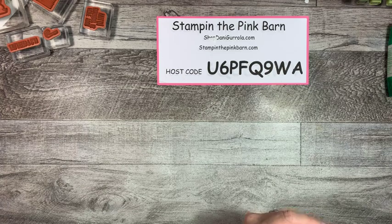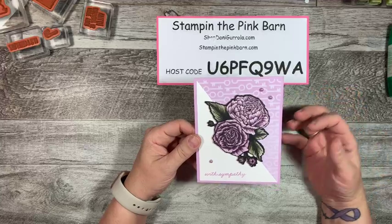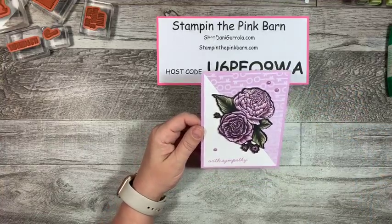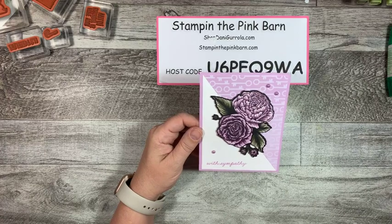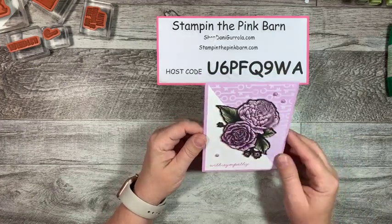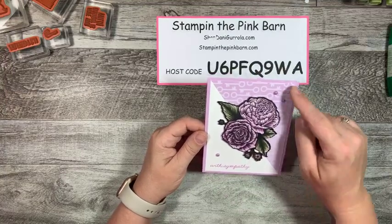Gorgeous, gorgeous. This is from Robin Shanks. This is using that celebrations paper. It says, with deepest sympathy. These colors are so rich and beautiful together. She did a little inside here. Sending loving thoughts and prayers. Isn't that gorgeous?